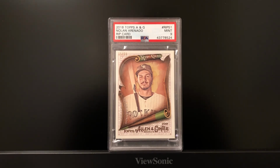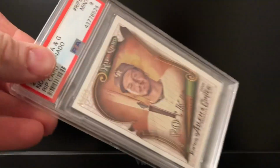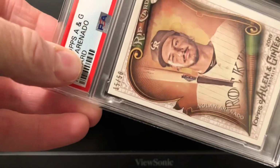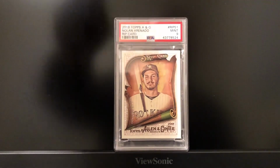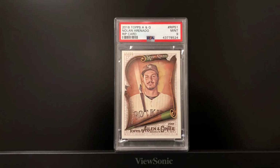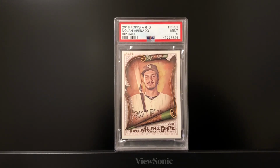What's the best way to make sure you don't break out a rip card? Well, you put it in a PSA slab. This one is a 2018 Allen & Ginter rip card, obviously, but the rip card's still in there, and will be until I go to the coffin. You see it's numbered there, 15 out of 50. So that'll be a fun card for one of my kids to enjoy when I go on. It's a beauty. Hopefully it's the only one that's ever left. You never know. It's hard not to rip those cards for sure.